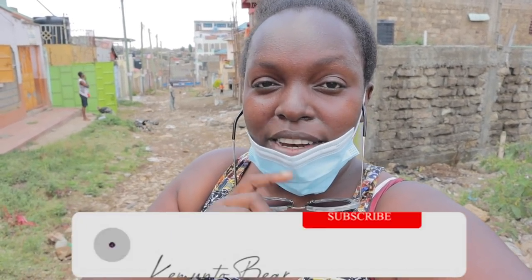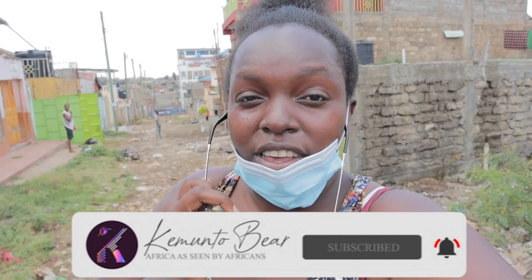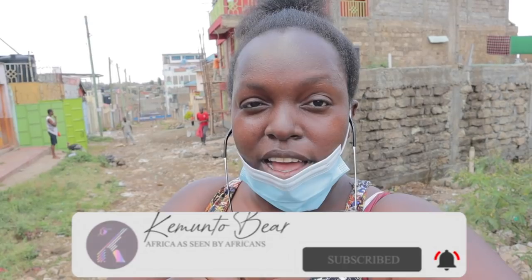As you know, I've been looking for houses, and today I'm going to look for a bed sitter or a one bedroom. It depends what I get in Kayole, because they say Kayole houses are much cheaper. So I'm going to be looking at.